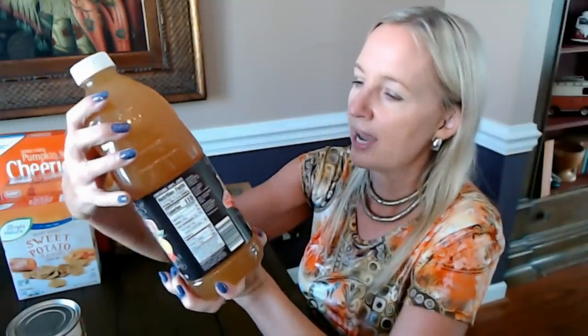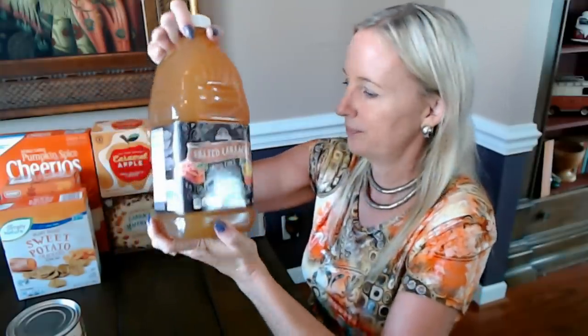Now, I haven't tried this. I've tried similar products from other stores, but I haven't tried Aldi's. This is 64 ounces of salted caramel apple cider. It's from concentrate with added ingredients. And it's full. Look, it goes all the way up. They do that with their other juices too.